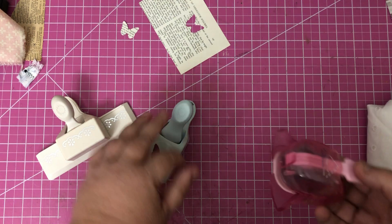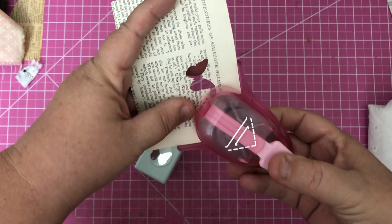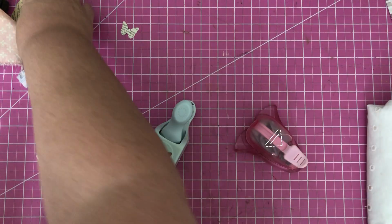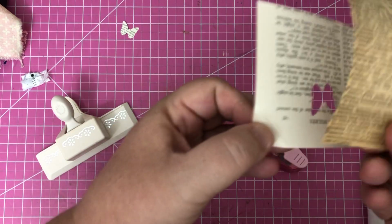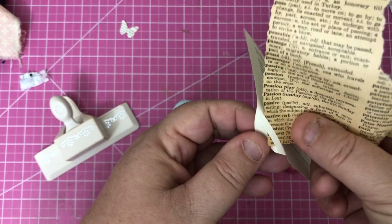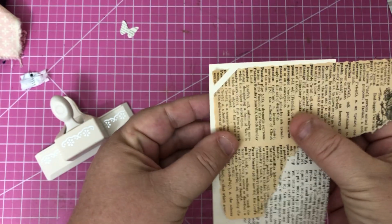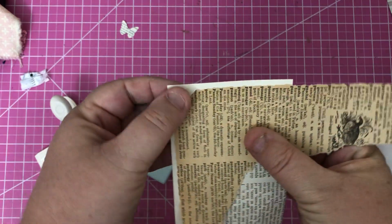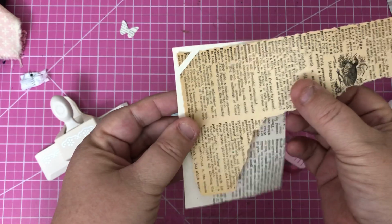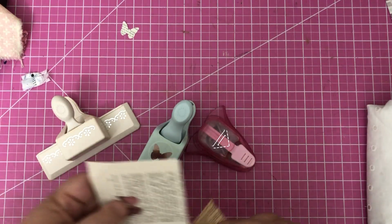And then there was this corner punch, which was kind of cool, especially because I do journals. So if I punch the corner with this, let me grab another piece of paper so you can see. It puts these two little slits in the corner and you can tuck something in there like that. So I thought that was really cool, especially for a mini album, to just slip a photo in those corners. I do not have that.